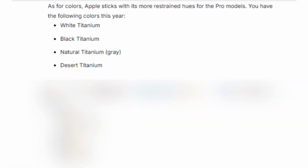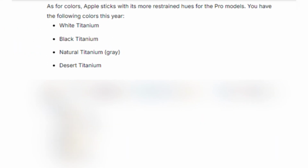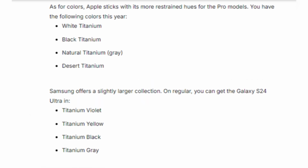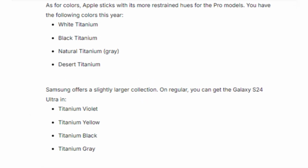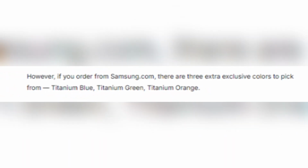The iPhone 16 Pro Max offers titanium finishes in white, black, natural, and the new Desert Titanium. Meanwhile, Samsung gives users a broader selection with titanium violet, yellow, black, and gray, and 3 exclusive colors if you order directly from Samsung's website.